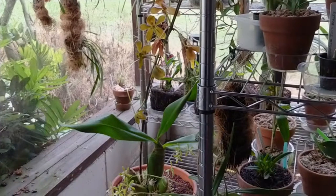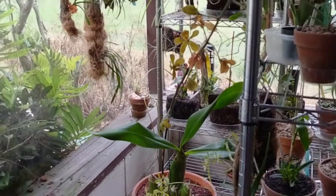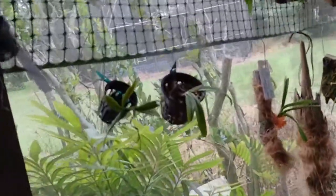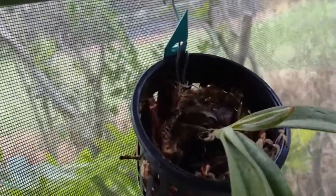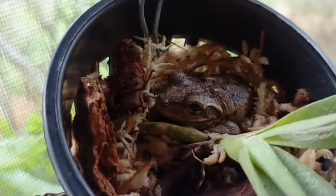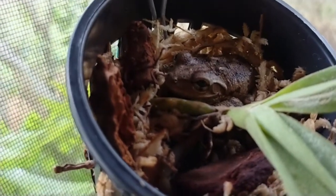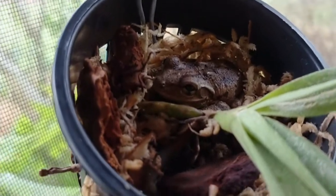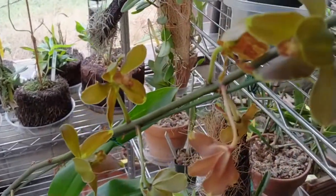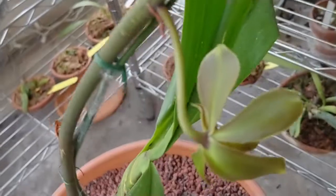2018, and I wanted to chat a little bit about gramatophyllums, specifically the elegans. And I'm going to move in a little bit closer. We're going to bother Mr. Cuban tree frog who's living in my Vandanopsis pulcherrima. So I'm going to bother him again while we sit and chat about the gramatophyllums and Gramatophyllum elegans. I'm just going to sit a little closer here to it.